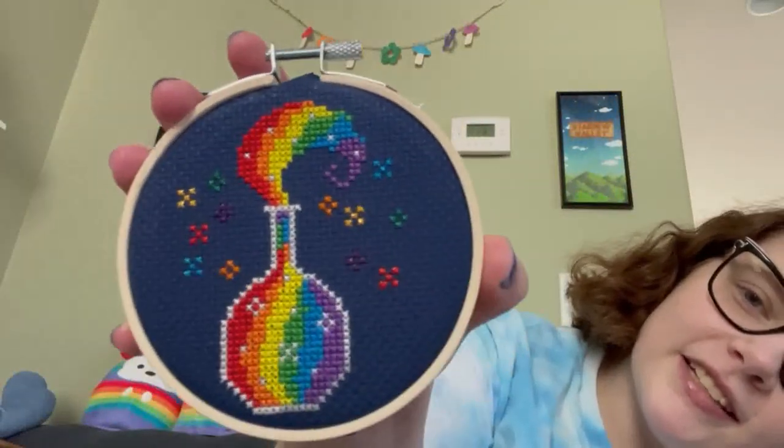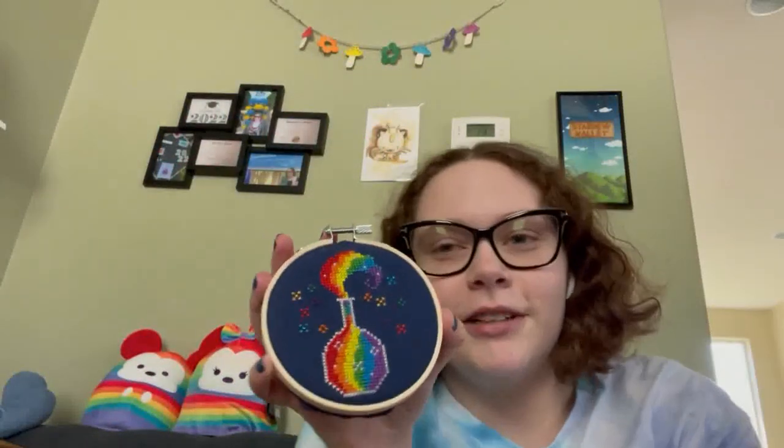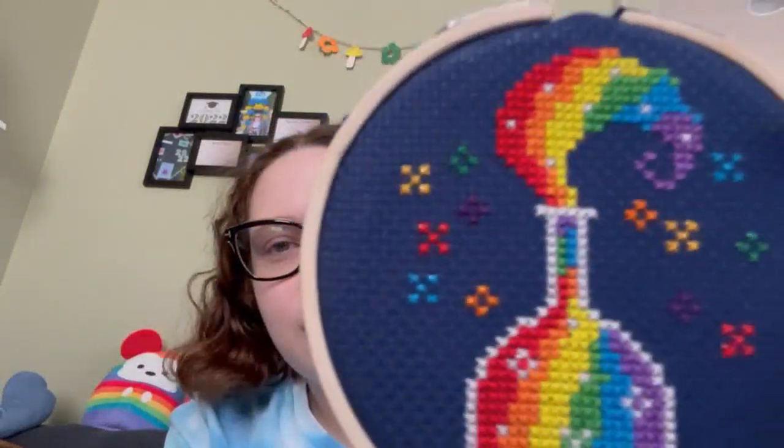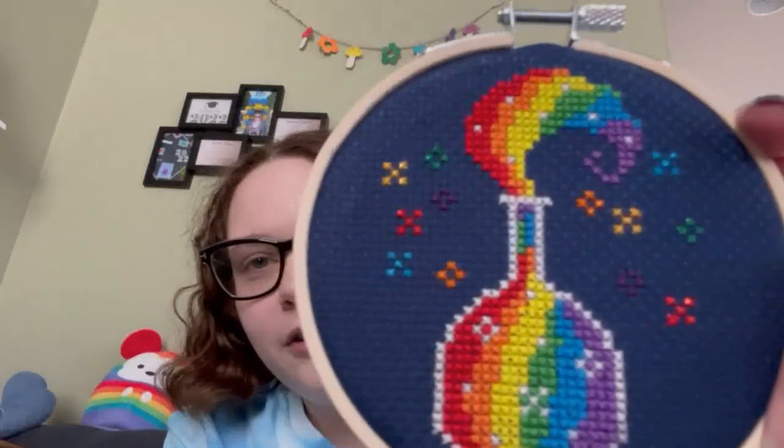It is the stunning little potion bottle from the Pride collection. I stitched this in like 3 days with my left hand. That tells you about how slow it is, because it probably would have taken me 1 day with my right hand. It is so cute. So stunning. Little effects are sparkles.